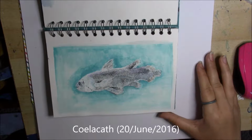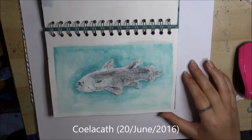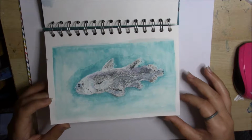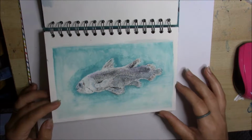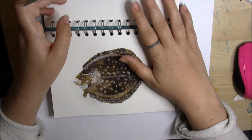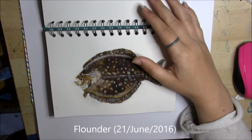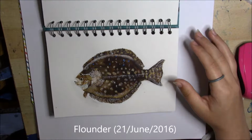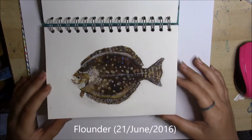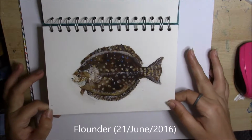This is a Koolake, I can't really pronounce it. It's done in gouache and watercolours. This is a flounder. I did this with watercolour and gouache.